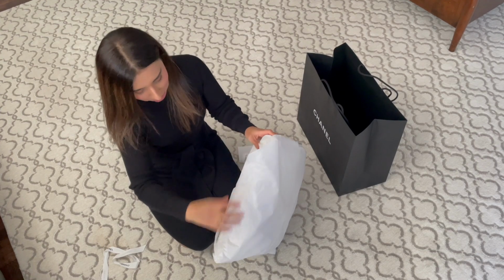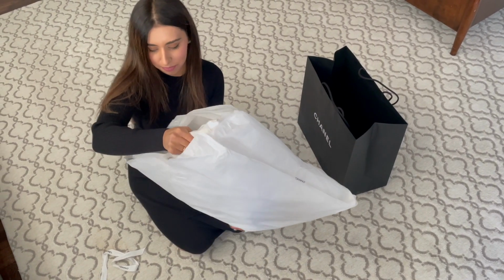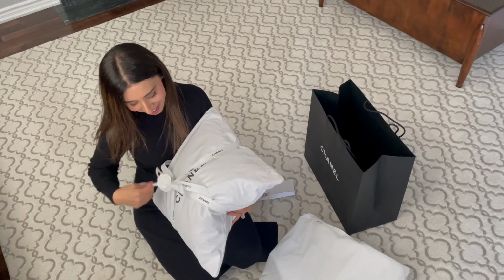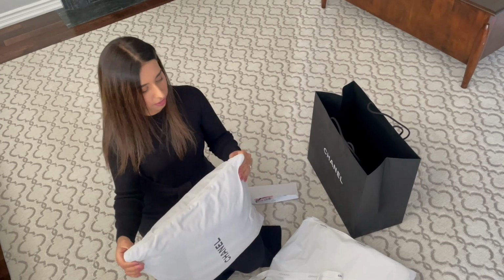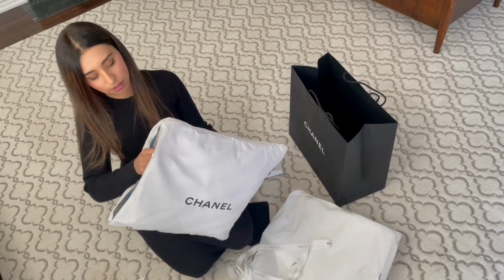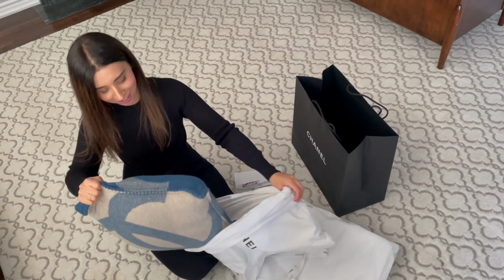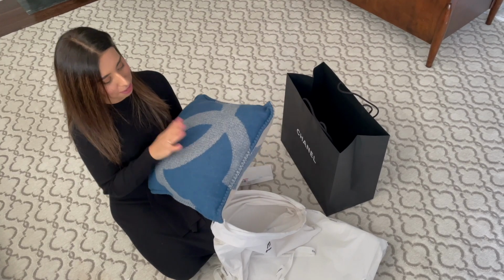It feels like a cushion. I think it's a cushion. And yep, it's a cushion, but it's wrapped in a dust bag. So here's the cushion. And then we'll open this up. I thought this was the cushion, but no, this is the dust bag for the cushion. And, oh. So it's a pillow with blue and tan. That's very nice of them. Well, I'll send them a thank you.